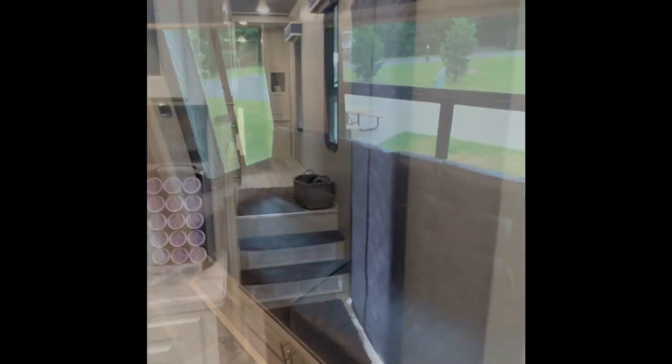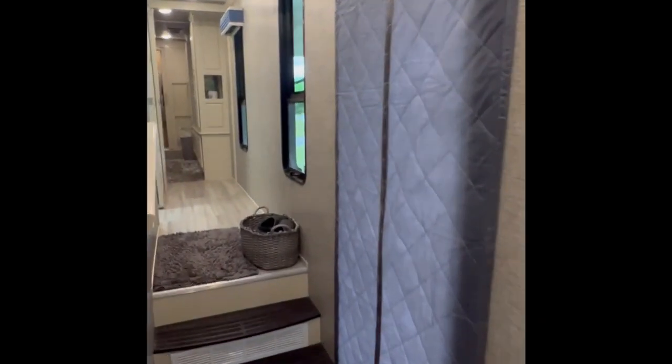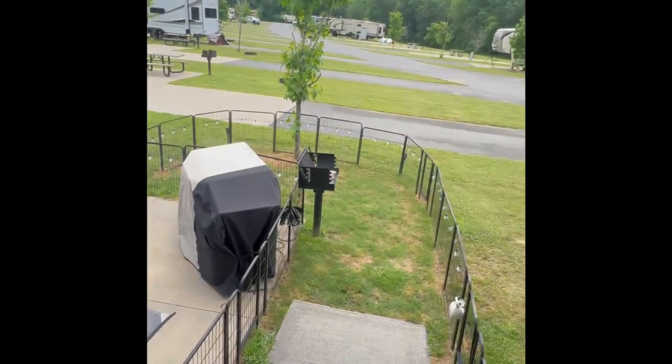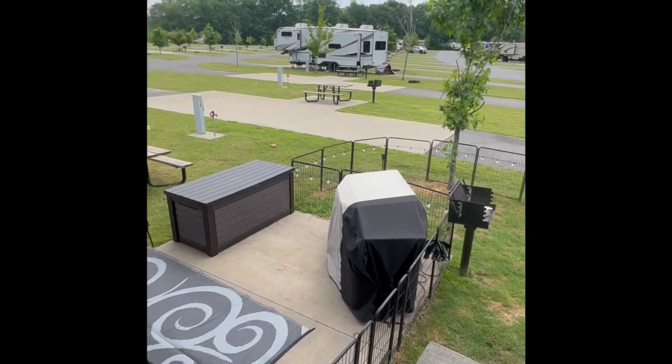This is a doggy door. It's magnetic. Dogs go through it, it just closes. If you don't have dogs, it just comes right off the door frame. And then they can go out into their area.